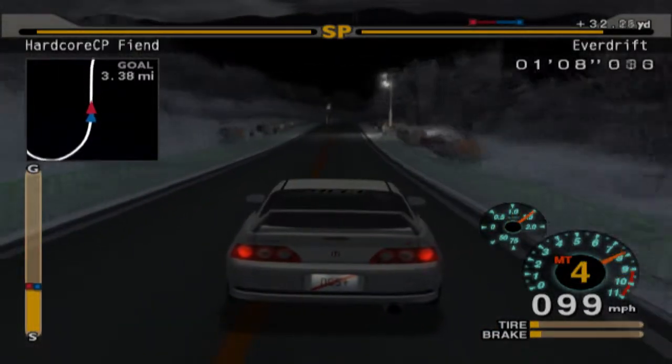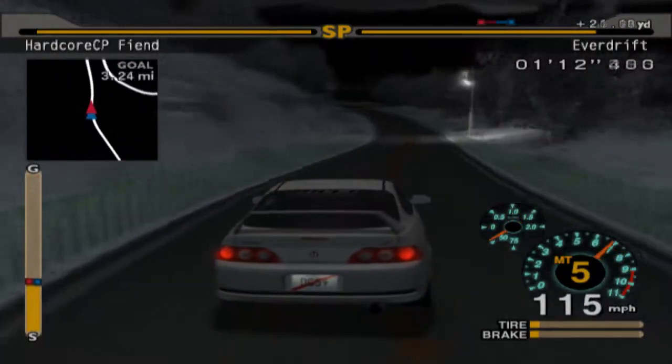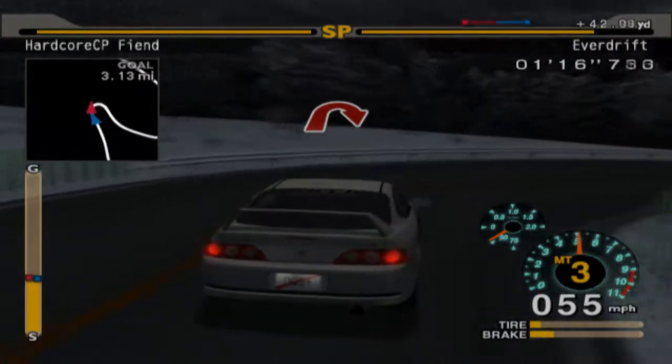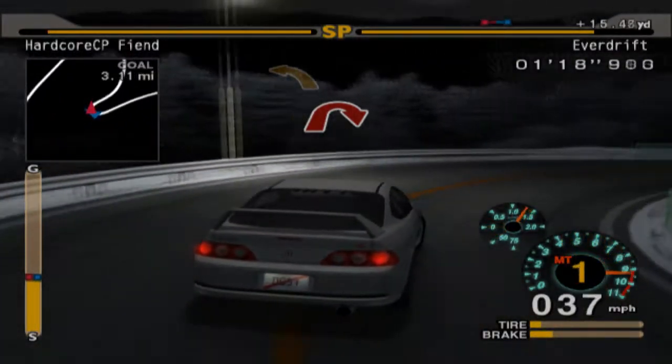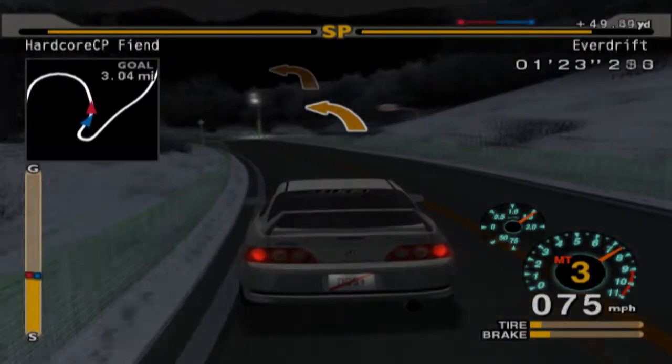There's no engine swaps in this game, unfortunately. So he has the B16B turbo. I have the K20A turbo. Just Honda guy things, right?